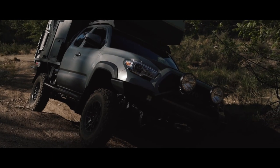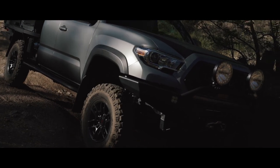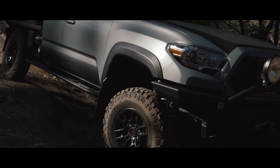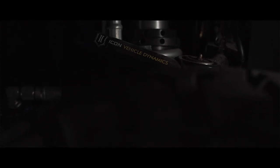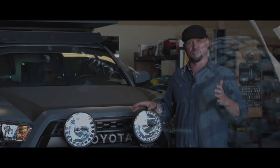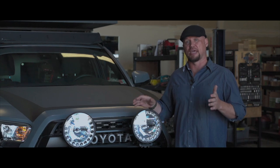On any Expedition camper build, one of the most important considerations is suspension. And David and his team have spent a lot of time getting that just right. So this is a combination of Icon Vehicle Dynamics components and Fox components, including specially configured coils in the front to take the load of the winch and the bumper, and then fully custom rear leaf springs to accommodate for the weight of the flatbed and the camper as well.